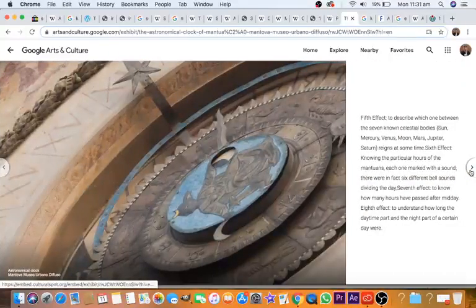Fifth effect, to describe which one between the 7 known celestial bodies, Sun, Mercury, Venus, Moon, Mars, Jupiter, Saturn, reigns at some time. So that's the planetary hour. Sixth effect, knowing the particular hours, and they don't show how that works because they don't know. And in fact, I don't know. But if you know, tell me. Sixth effect, knowing the particular hours of the Mantuans, each one marked with a sound. In fact, there were 6 different bell sounds dividing the day. Seventh effect, to know how many hours have passed after midday. Eighth effect, to understand how long the daytime part or the night part of a certain day were.